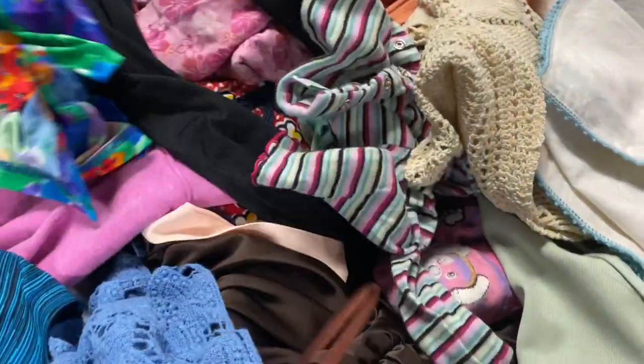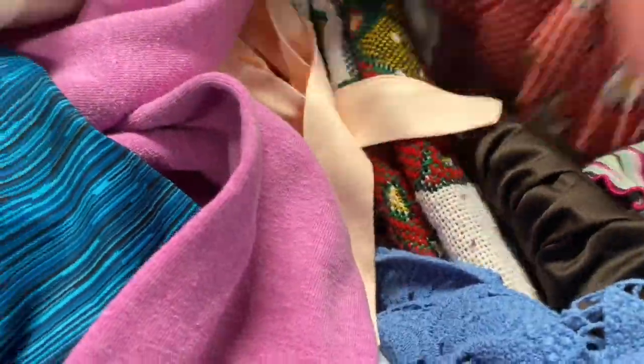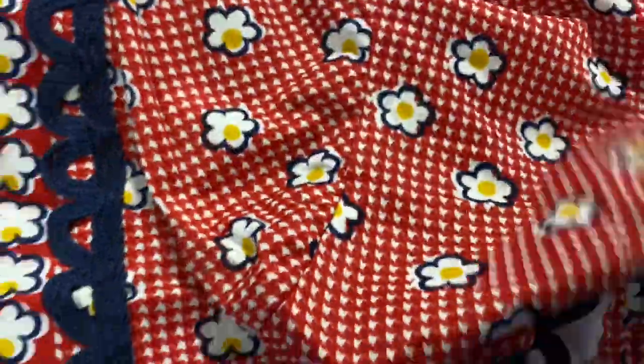As soon as I walked into the bins on this day, at the first bin I went to, I started finding vintage clothing and vintage linens, which I thought was really fun to find.